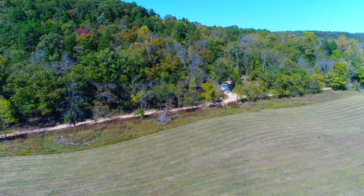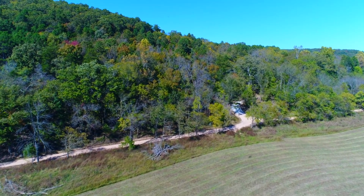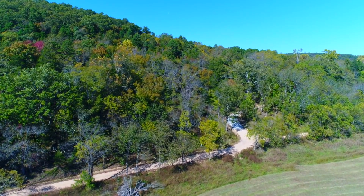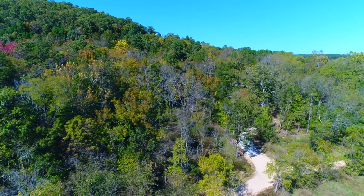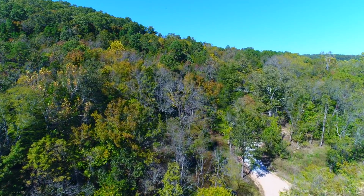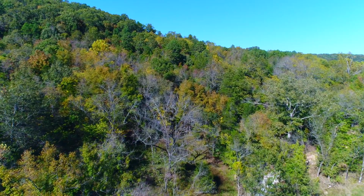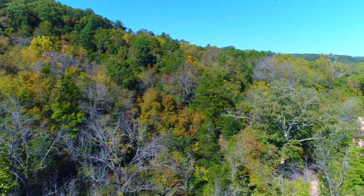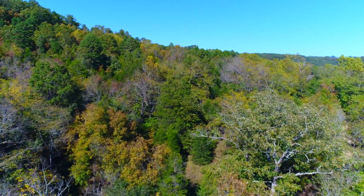So now checking out that meadow area. And that meadow appears to be very, very high quality soil. So if you wanted to do a garden, or have horses or whatnot, it could be great for that. Okay, so now heading northerly, we've crossed over the main county road, and right about below us is where you'll find that little spring house.